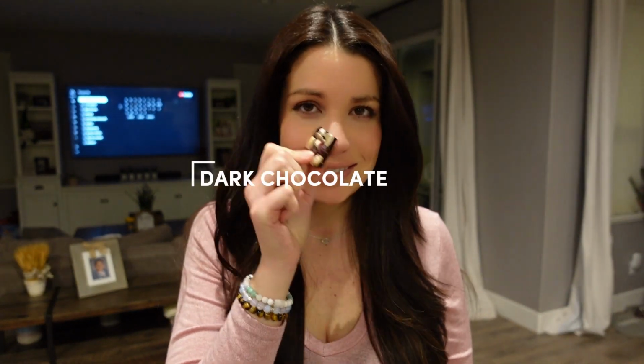And my last meal of the day, not really a meal, but my dessert, is dark chocolate. And this dark chocolate is completely organic, gluten-free, vegan, all the things. And it is 80% chocolate. It has pistachios, almonds, and cranberries. It's delicious. So this is my little cheat sheet. I love it.